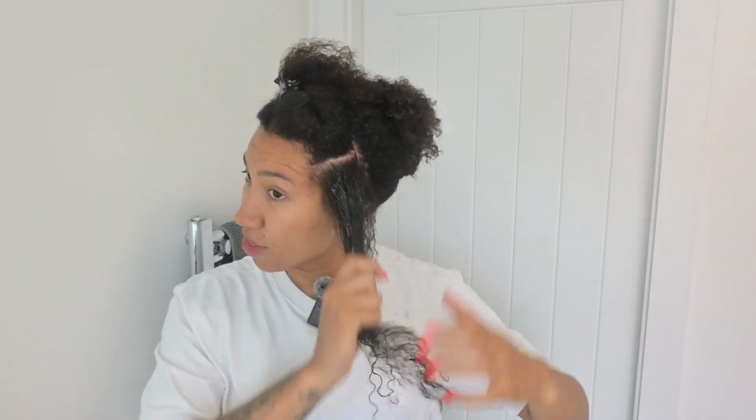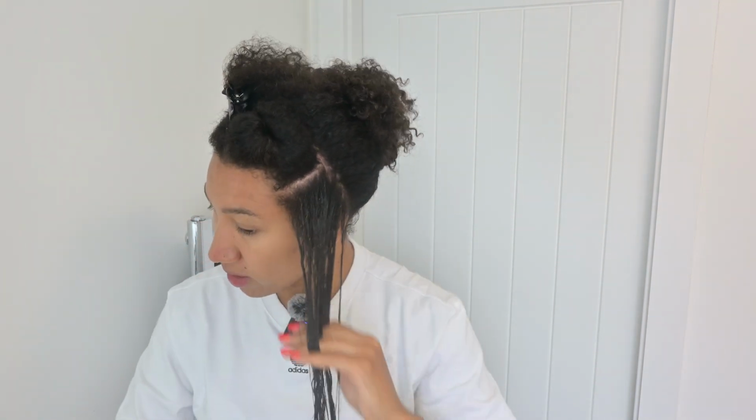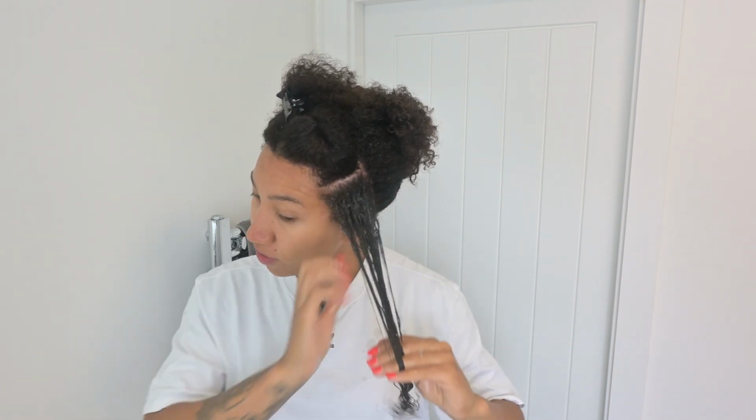As I mentioned before, thickness is down to genetics. You can't change this unless you maybe go and have a hair transplant or you maybe just change the appearance of your hair. Maybe it is unhealthy and you make it healthier. That will make it look a little bit thicker and fuller. But generally, we cannot change the density of our hair or the amount of hair follicles in our head.